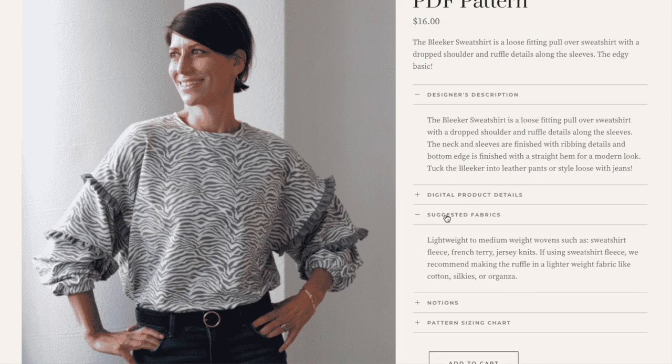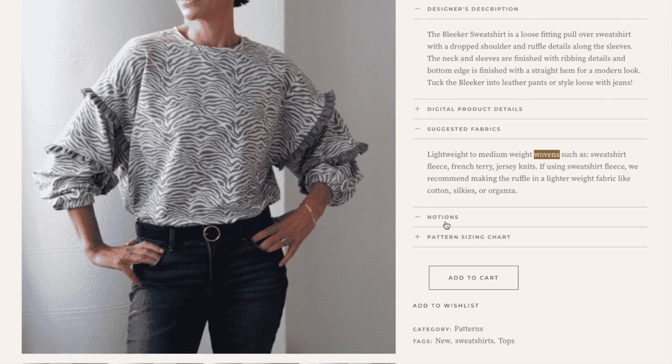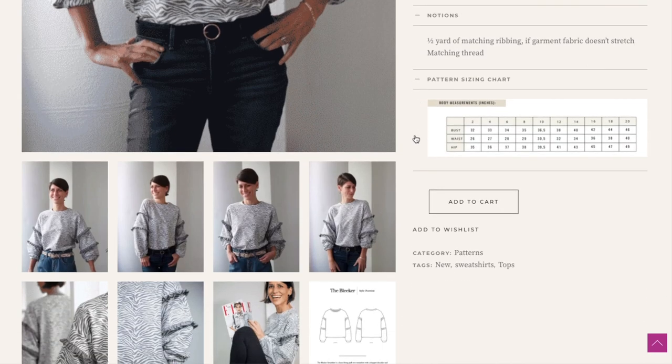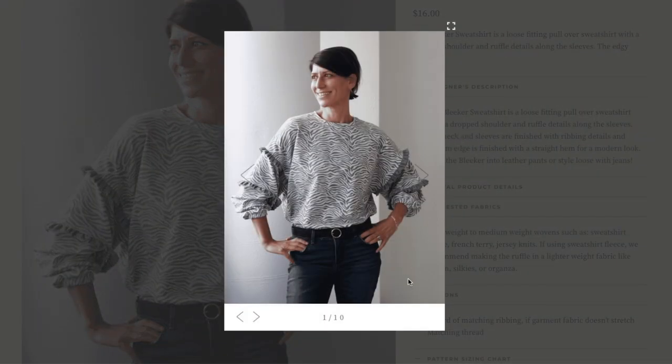Okay, suggested fabrics: lightweight to medium weight wovens, such as, maybe she doesn't mean wovens. I think she means knits, such as sweatshirt fleece, French terry, jersey knits. If using sweatshirt fleece, we recommend making the ruffle in a lighter weight fabric like cotton, silky, or organza. All right. Notions, ribbing, and that's it. And then our same pattern body measurement chart. All right, let's look at the photos.